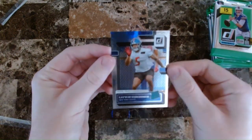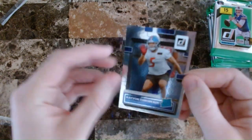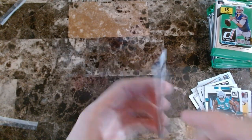Calvin Thibodeau. I don't know how to pronounce his name, but I know who it is. The Giants. Yeah, that's a nice shiny card right there. Yeah, that card's really cool. Oh, it's numbered, actually, out of 100. I don't know if you can see that, if my camera's picking it up or not. Yeah, that's definitely a really cool card.